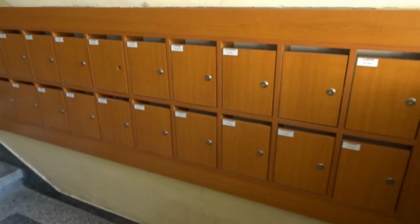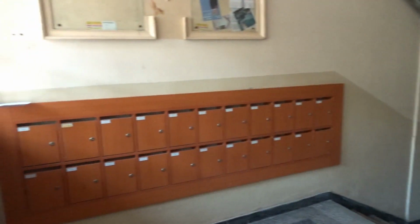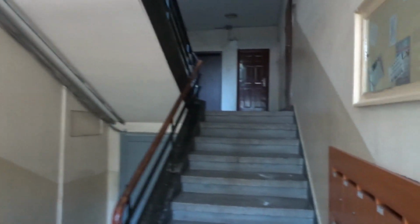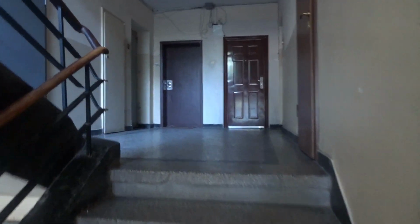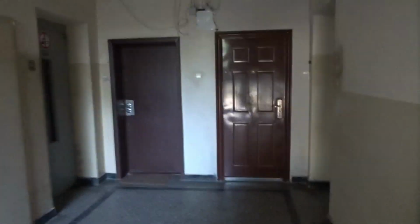Okay, we're inside the hall, and you see these are the post boxes they have here, and there is some basement and a little place for some adverts. And you have 4 apartments here on each floor. So here it is, and of course the scariest part is the lift.